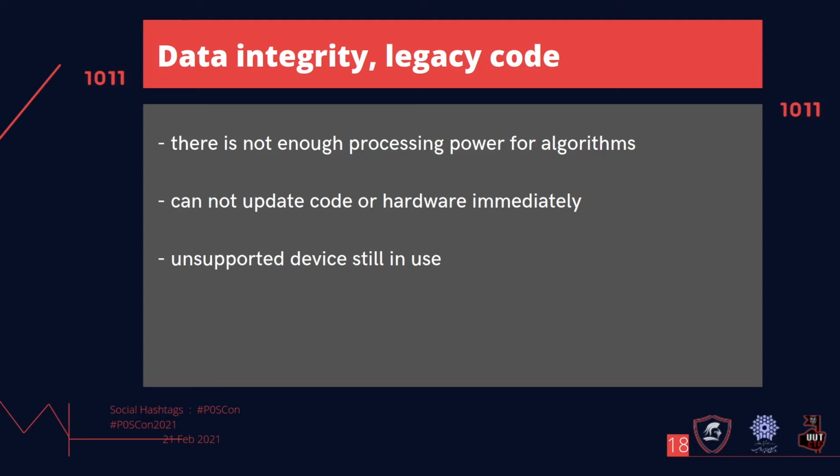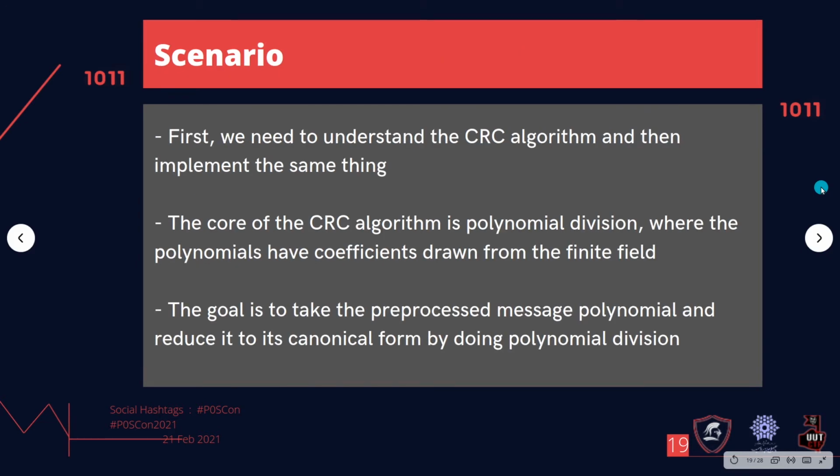Another problem is that there are always unsupported devices or hardware still in use out there. This is a good example from aviation. You can't change FMC devices on all airplanes all over the world. There is always a plane that uses the old version of the FMC device.